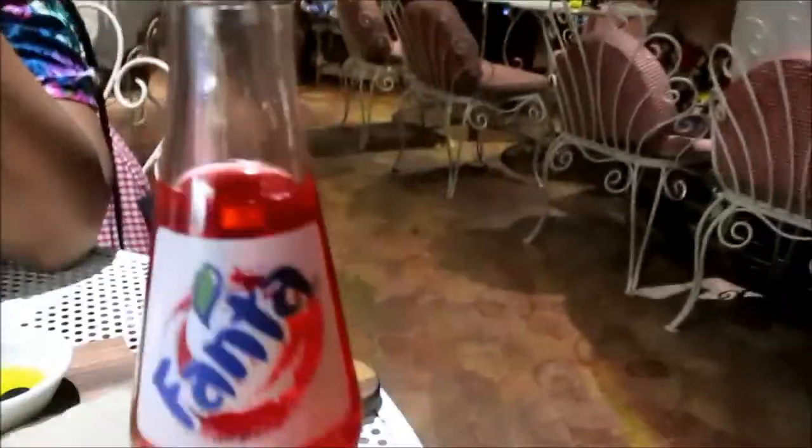I'm trying out things that I've never had before, and lo and behold, I got myself a Fanta strawberry. We don't have this in South Africa. I'm not lying, guys. There it is. I really hope it tastes great, and the food here is reasonably priced, so we got ourselves a pasta, and I will show that to you once our order comes through.